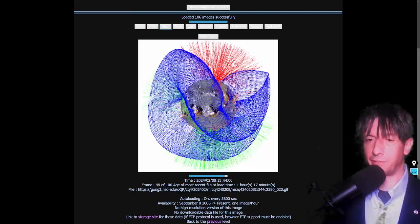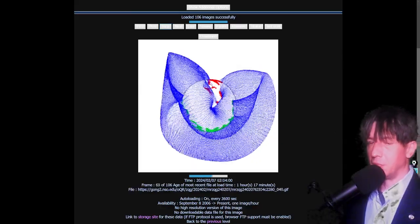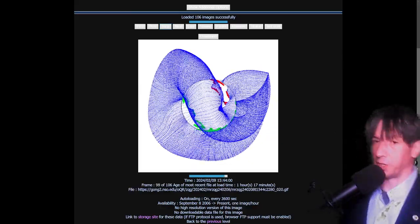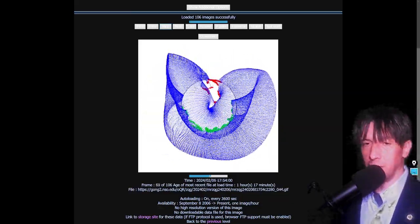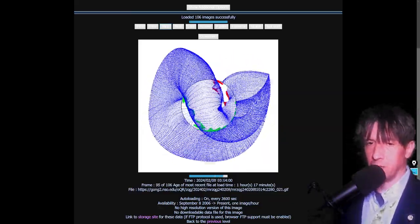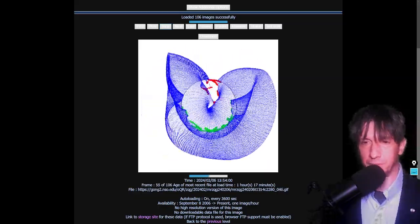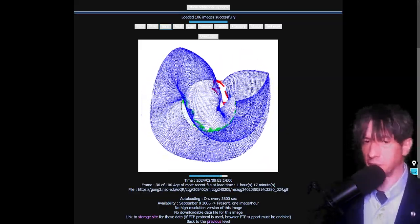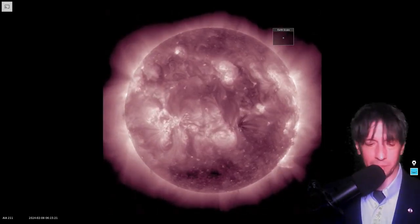Our line of sight field plot, part of the National Solar Observatory's GONG-2 data. The Global Oscillation Network. It's awesome. There's our line of sight coronal hole plot. And yes, my voice is getting lower and lower. We'll look at coronal holes from SDO as well. Again, we don't have any majorly well-defined ones at the moment.